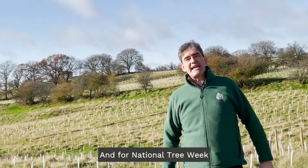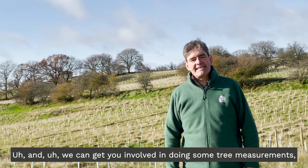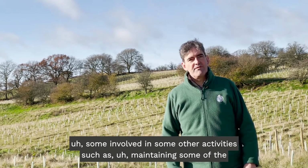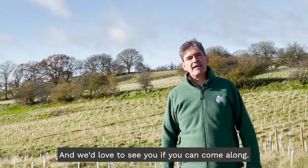And for National Tree Week next Saturday, which is on the 4th, we'd love to see you if you'd like to come along, and we can get you involved in doing some tree measurements, and some other activities such as maintaining some of the plots behind us, and we'd love to see you if you can come along.